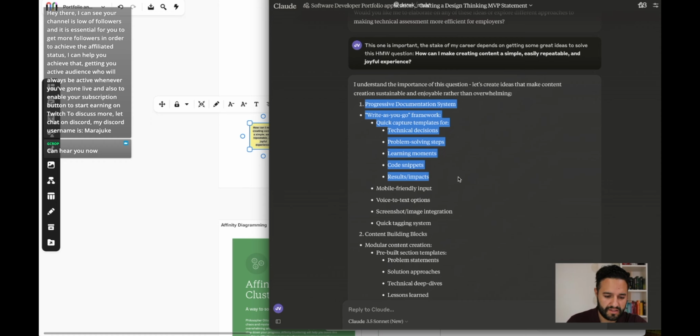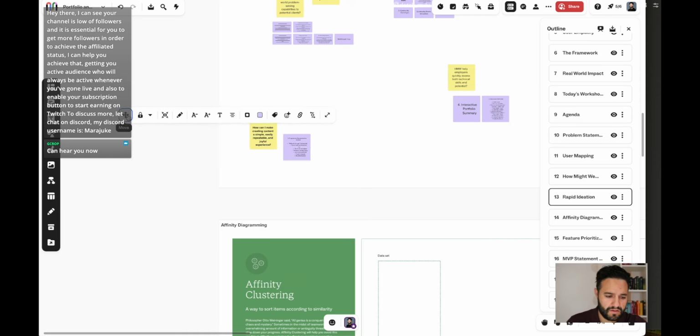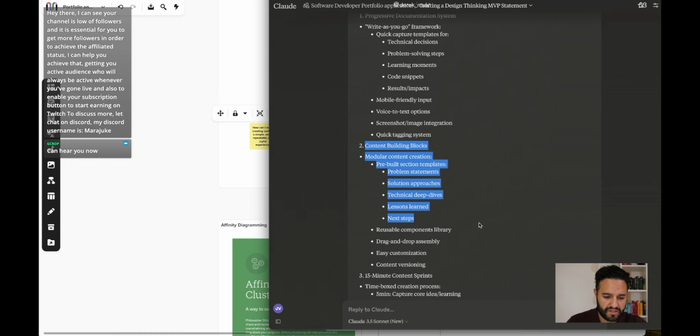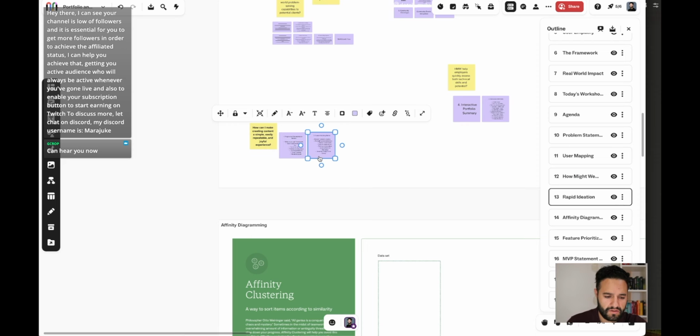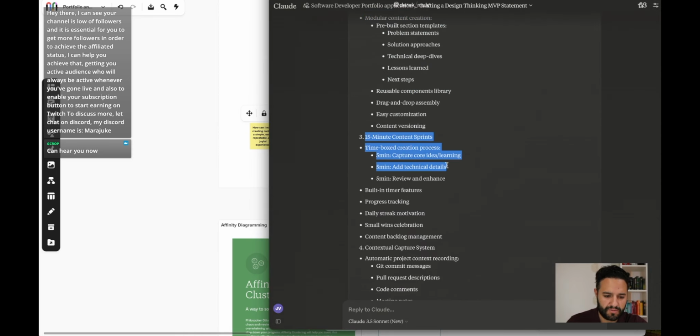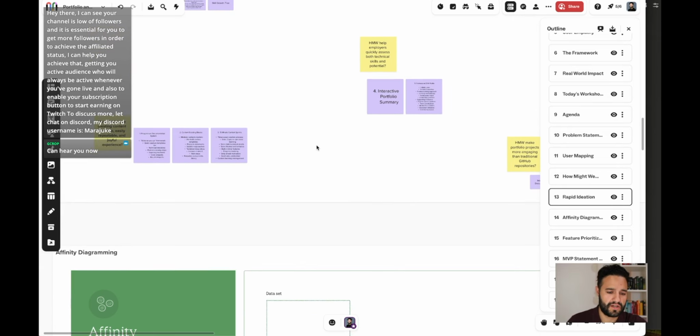I kind of like this right as you go framework. So I'll move that over here. For my second one, content building blocks. I think that's pretty cool too. Oh, and I know I really liked this 15-minute content sprints. Cool. So there's some good ideas there.